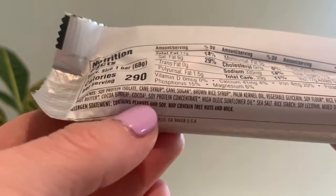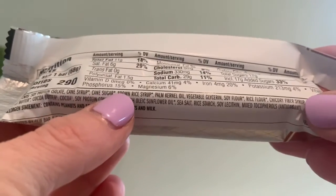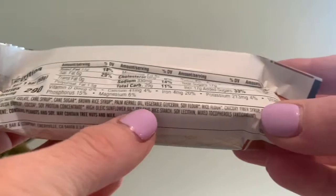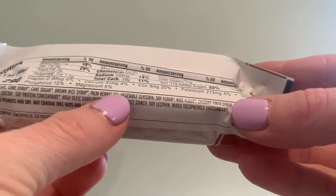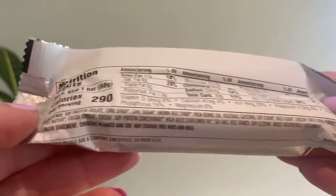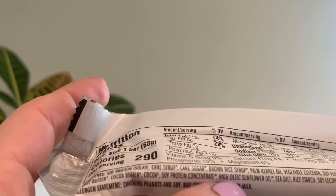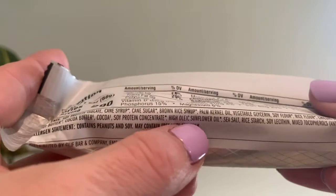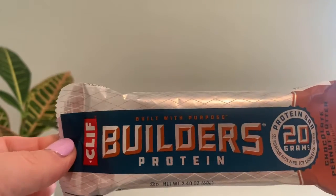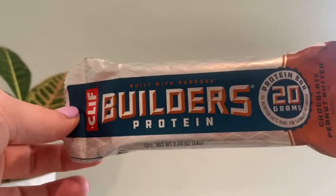Then if we look here at the label: cane syrup, second ingredient; cane sugar, third ingredient; brown rice syrup, fourth ingredient; palm kernel oil is okay as long as it's not hydrogenated; soy flour, vegetable glycerin, chicory fiber syrup, that's not too bad. Let's see, soy protein, high oleic sunflower oil. See that right there? Toxic. That's the toxic vegetable oil I was talking about. So again, this should definitely be more of a 10% food if you like these things. I don't know how this one tastes, but please do not eat this thinking that you are eating something healthier. Okay, that's all I'm saying.